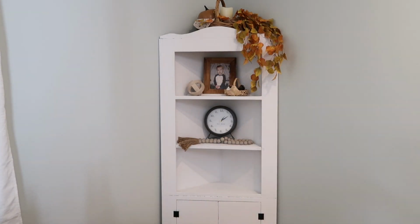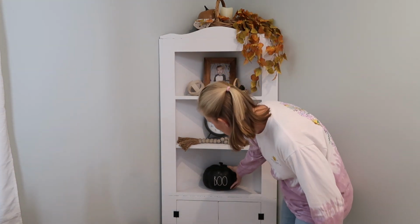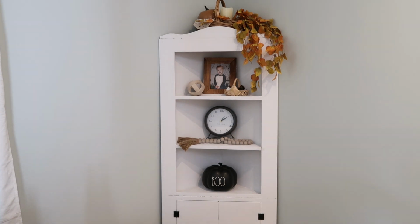Okay, moving on to my antique corner cabinet. So I decided to keep the top of this the same. I don't have a whole lot of Halloween pieces that would be good up there in that basket. So we're just gonna jazz up the shelves a little bit.